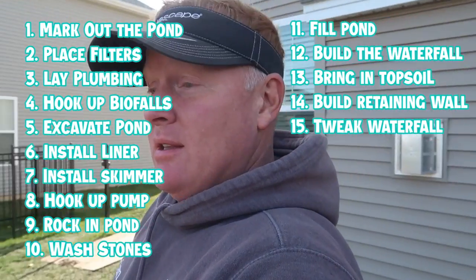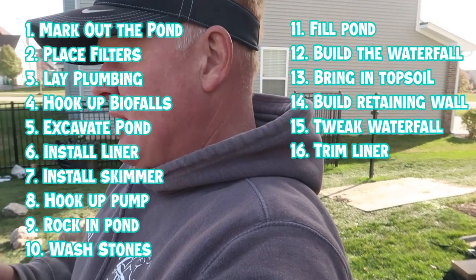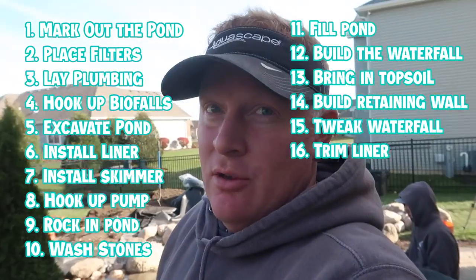We'll get that up and running. Then we'll come over and start tweaking it. After that's done, then we can start trimming the liner and finishing off the edges on the stream. Now this is important. It's so important, I think we'll actually stop talking about it now and wait until we get to it. Because step 16 is really, really important.